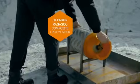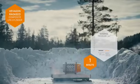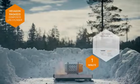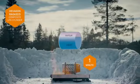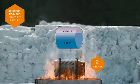Now, let's perform exactly the same test with a composite LPG cylinder from Hexagon Ragasco. The result is completely different. Since the composite material shields the gas from the heat, the pressure inside the cylinder rises very slowly.